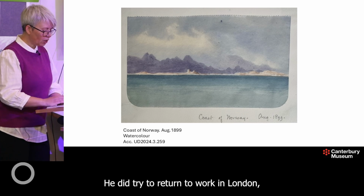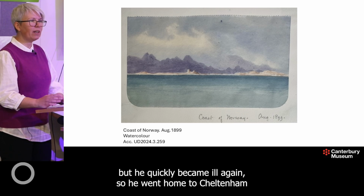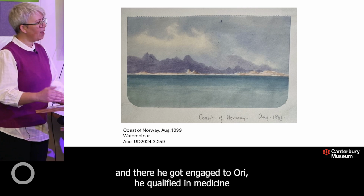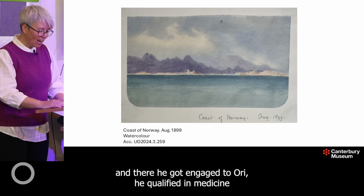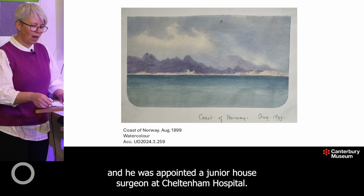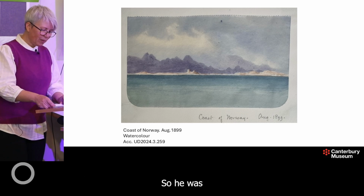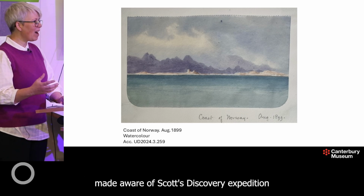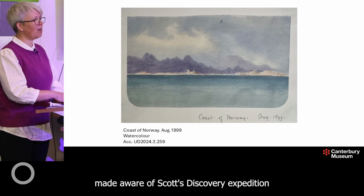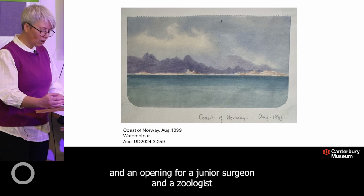He did try to return to work in London, but he quickly became ill again, so he went home to Cheltenham. And there he got engaged to Ori. He qualified in medicine, and he was appointed a junior house surgeon at Cheltenham Hospital. So he was made aware of Scott's Discovery Expedition and an opening for a junior surgeon and a zoologist.